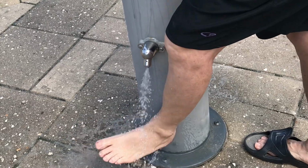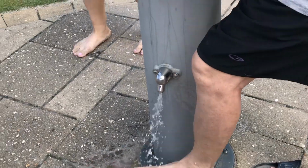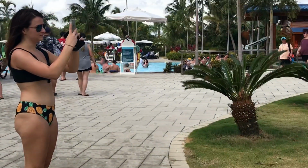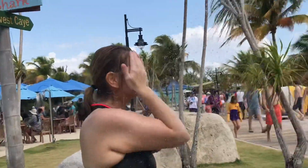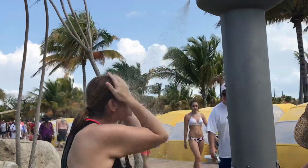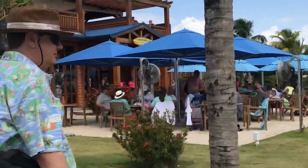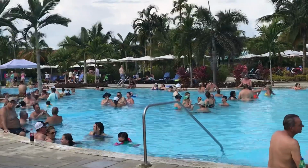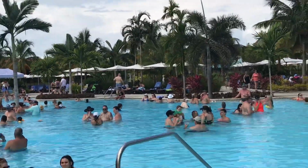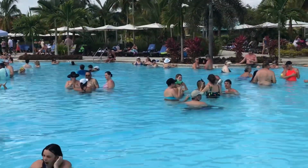It's a place to wash your feet. After you wash your feet, you can go over to the pool area right there. You can shower with that. It's a shower. Shower station too. You wash your feet or you can wash your body up there. I'm in the pool area.